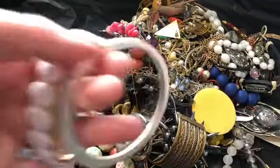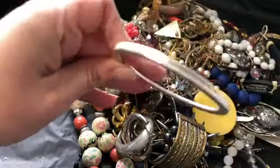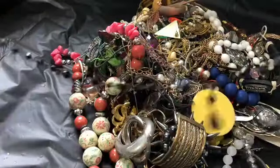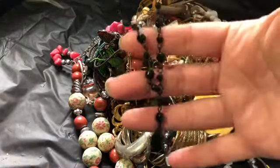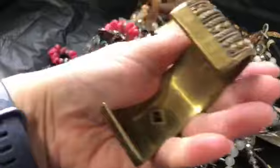Getting to the easiest pieces to grab first. So here's a couple bangles. Don't see any maker's marks in those. Once I'm done filming as I pull everything out, then I go back through and take a much closer look at all of the pieces. And sometimes I see things that I didn't see before, but here's just a pretty black plastic bead necklace. I am a bit overstocked now on my jewelry, so I get a little picky about what I will list individually and what I deem worthy of just putting in a lot.